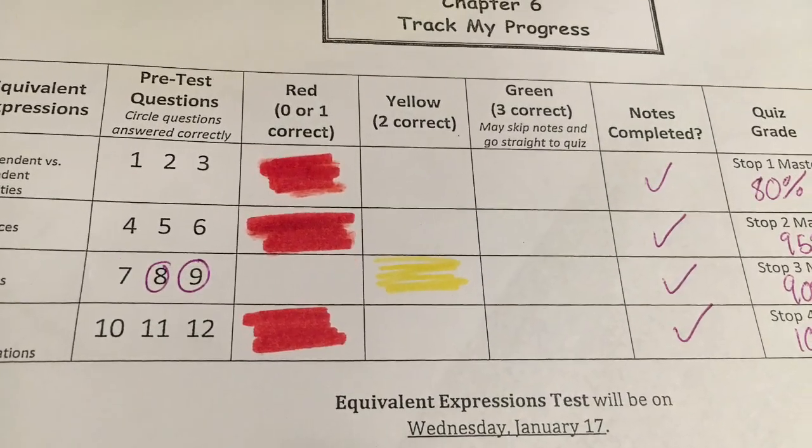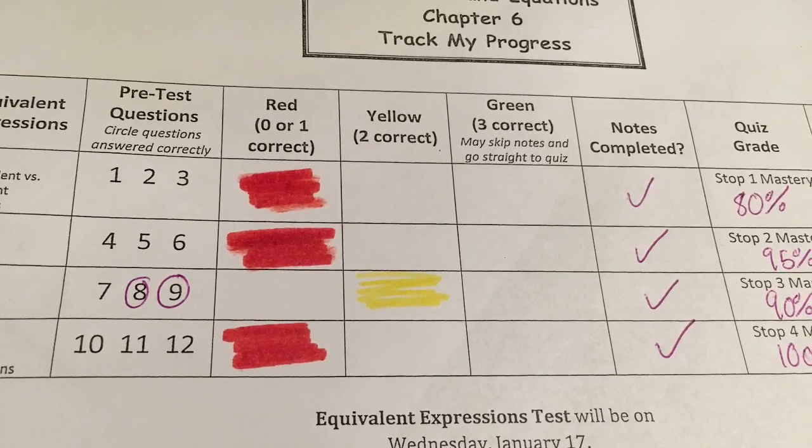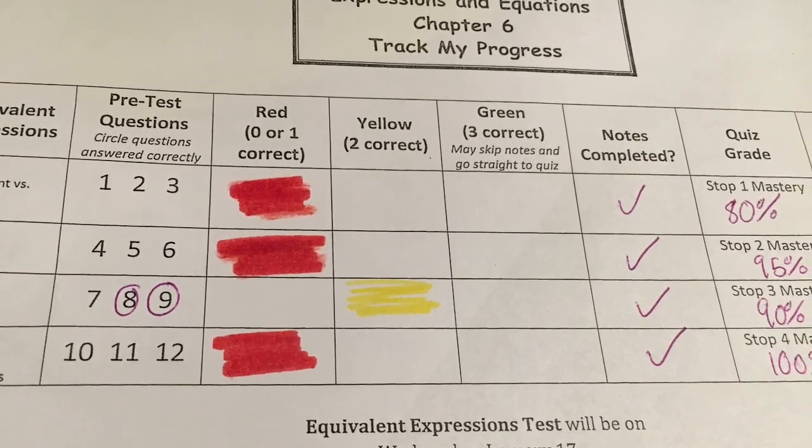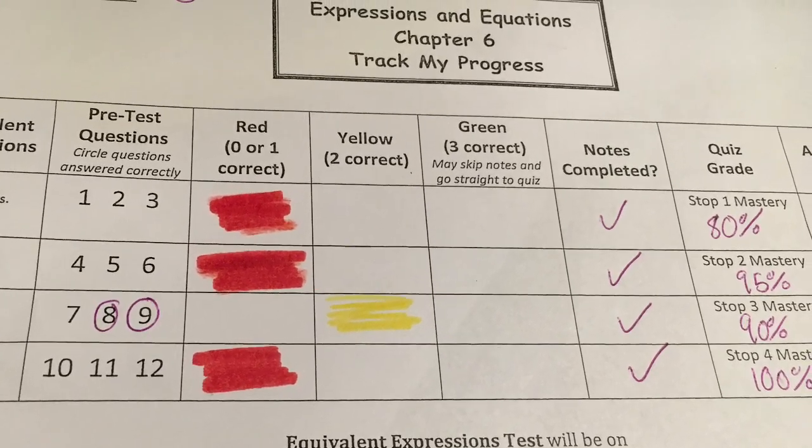If they got 2 out of 3 correct, then they are yellow. They have some understanding, but still need some review of the topic. If a student has only 1 or 0 answers correct, then they are red. This is a new topic for them and they need to be taught it.